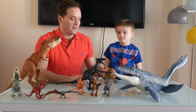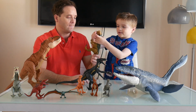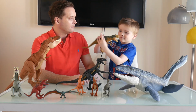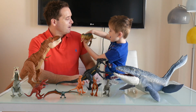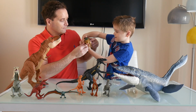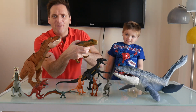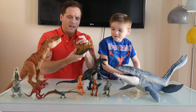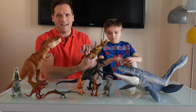So the last one we've got of dinosaurs is this one. Who's this? It makes noises as well. I'm doing that by pressing this button. It moves its mouth. Who's this anyway? What dinosaur is this? I don't know. It's another one with the emblem at the bottom so you can scan them in.